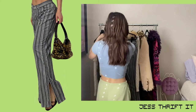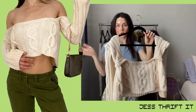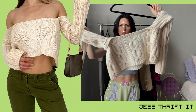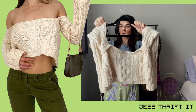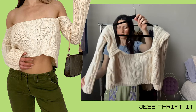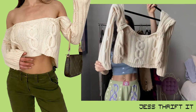Oh, this is super cool too. This is Body by Victoria, from when they still made clothes, and it's 100% cashmere. This is off the shoulder and it's a size large. So stuff like this I'll pin on me, but I'll always note if it's pinned, or I'll show the pinning in the back. And it feels so nice and soft.